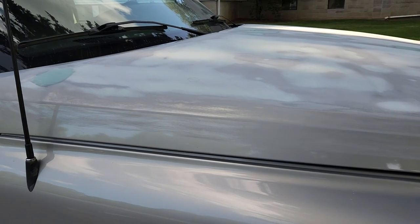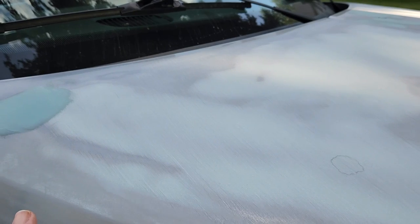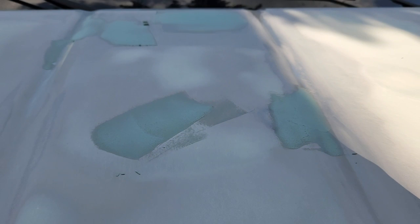So starting with the hail damage, instead of popping out all the dents, they're filling them in and putting this epoxy stuff over it, and he's been sanding it. You can see these are still not sanded.